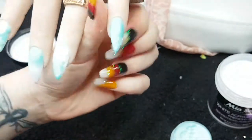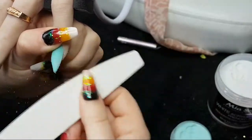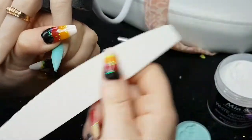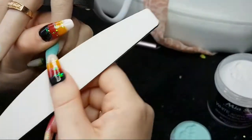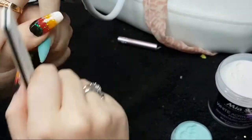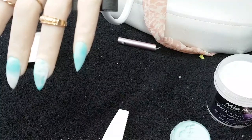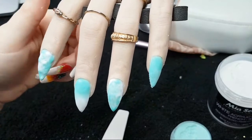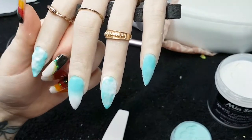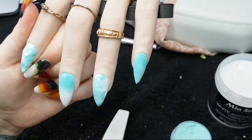For goodness' sake, seriously. How annoying. Can't believe I've just done that. It went on my face, on my top. Flipping heck. That's gonna have to do.